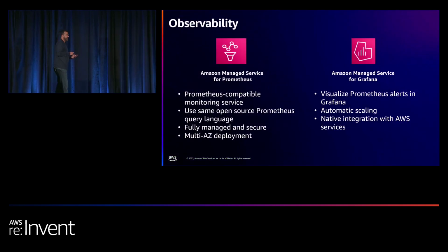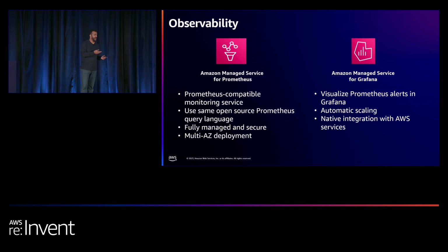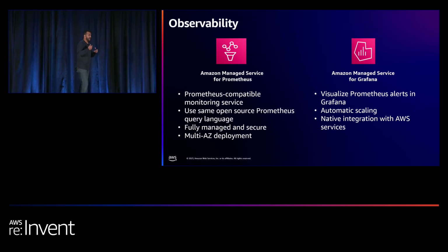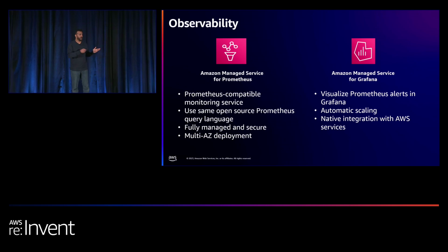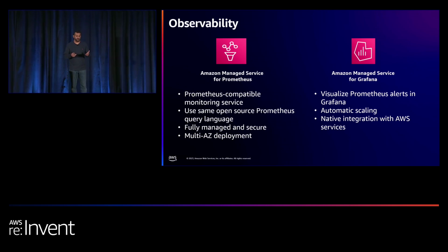In terms of observability, Prometheus and Grafana are very common services. Many customers are already using them. We have a managed service for Prometheus, which is compatible with the same Prometheus query language that the open source version is using. The advantage here is that it is a managed service. You don't have to worry about the multi-AZ deployments. It is all taken care of by the service. You don't have to worry about the infrastructure as well. And the same with Grafana. If you want to visualize your Prometheus alerts in Grafana, there is a managed service for Grafana that you can use.